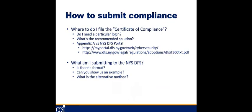So, submitting for the certificate of compliance. I'm assuming most of you hopefully have logins to the NYDFS site. There are two particular ways to do this. One of them, and I have the links down here, is Appendix A within the documentation, or through the DFS portal.